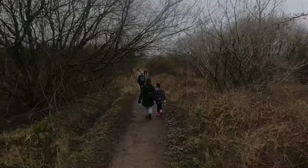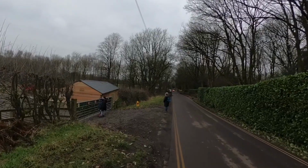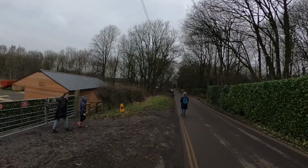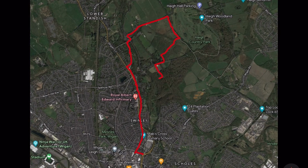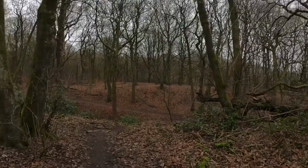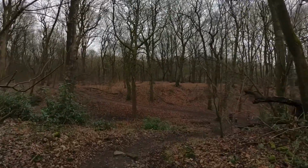You'll eventually head out to a road which is called Hall Lane, and it's only a short distance before you turn left again, just after these new stables. Here again we were just following footpaths, and we found what's called Devil's Canyon, which is another little interesting hidden gem.